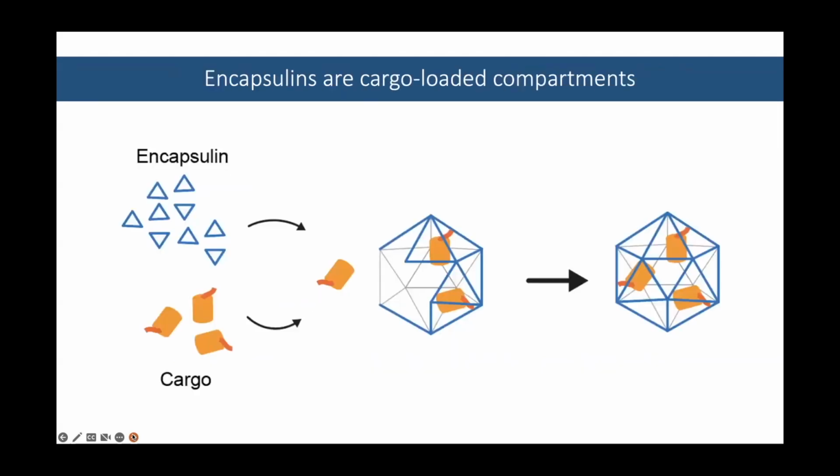Many bacteria have encapsulin-based compartments. They are super tiny, and basically what happens is dozens of encapsulins will come together to form a symmetrical shell that is loaded with a specific cargo. Encapsulins selectively capture this cargo because of a feature that only the encapsulins recognize. We can think of encapsulins as being cargo-loaded compartments.